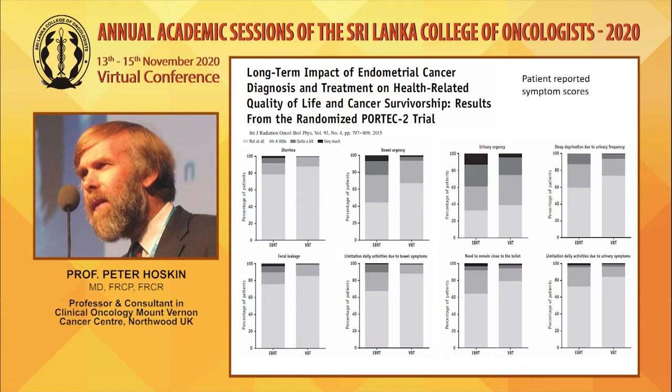There were also patient-reported symptom scores in the PORTEC-2 study, and this shows quite nicely the difference between the two treatment arms, vaginal vault brachytherapy on the right, external beam radiotherapy on the left, and the darker the grey, the higher the score, going from not at all, this would be a little, this would be quite a bit, and then the dark black line very much. And I think for each of these parameters, diarrhea, bowel urgency, urinary urgency, sleep deprivation from urinary frequency, fecal leakage, limitation due to bowel function, need to remain close to a toilet, limitation of daily activities from urinary symptoms, you can see that there's very much more dark grey on the left-hand column than the right-hand column. In other words, external beam radiotherapy delivers perhaps a slightly lower pelvic recurrence rate, but substantially greater upset for the patient in terms of global health and particularly bowel and urinary function.